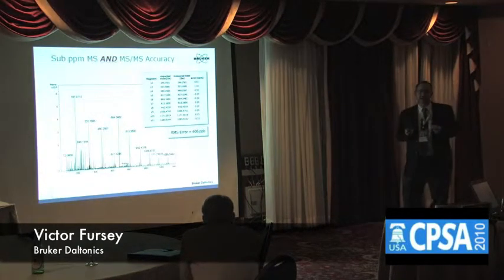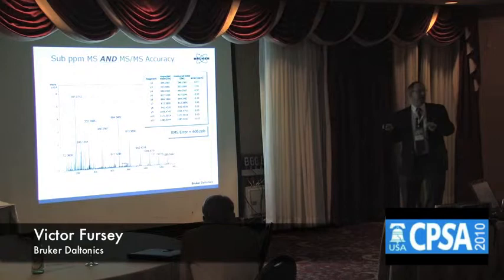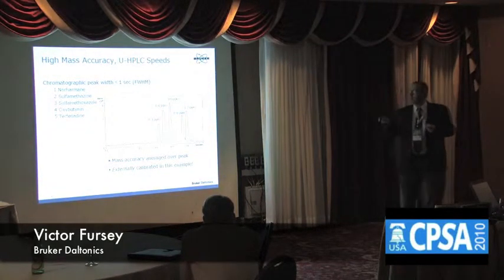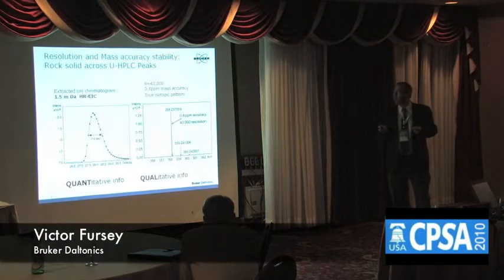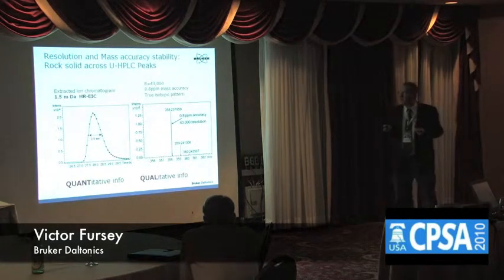Same story with the MSMS, and you note here just the mass accuracies. These errors are in ppms on the very right-hand column, so we're at or around ppm levels. Now, let's think of half a dozen small molecules here. Separation less than 30 seconds, 1 second wide LC peaks. We've got basically around a ppm on everything, externally calibrated.